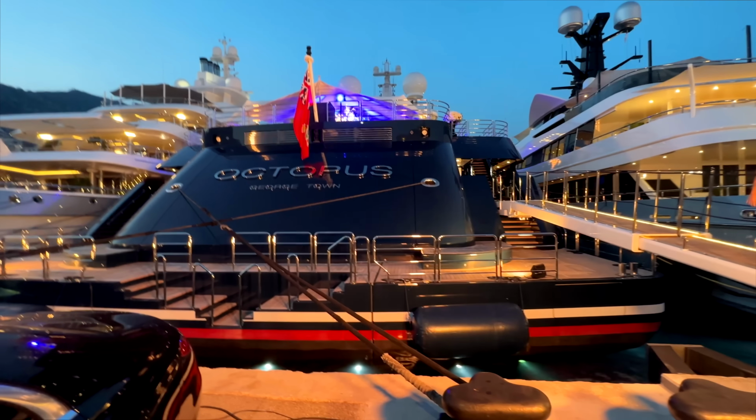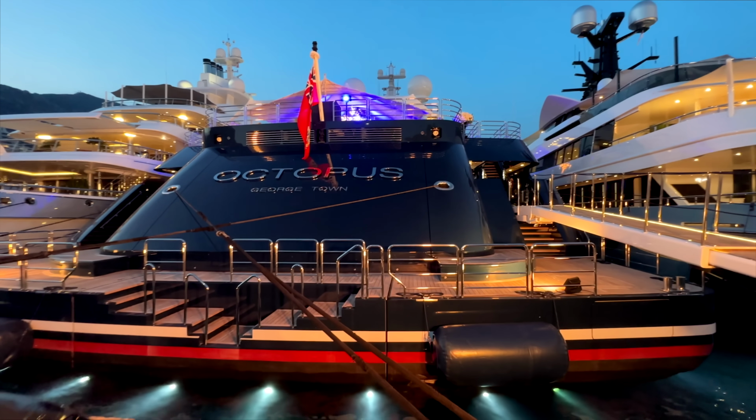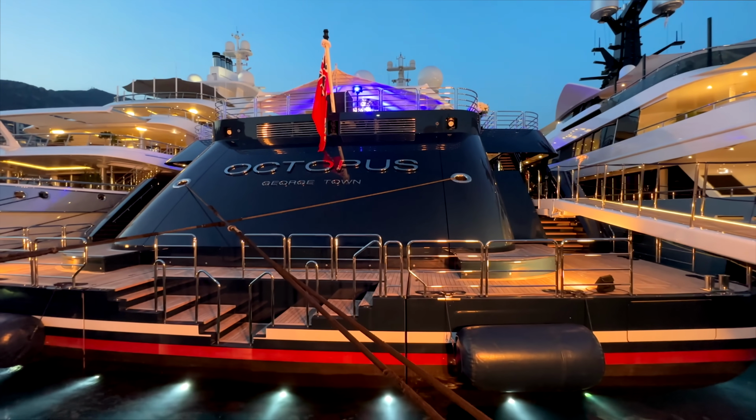They're absolute legends. I wanted to finish off where I started, which was at Motor Yacht Octopus, largest boat here at the Monaco Grand Prix, and my favorite boat of all time, and the one I would want to buy if I had all the money.